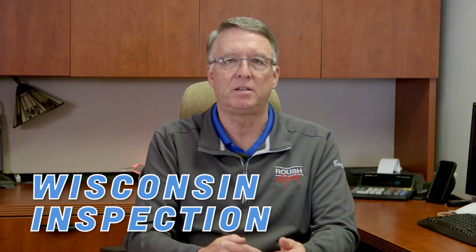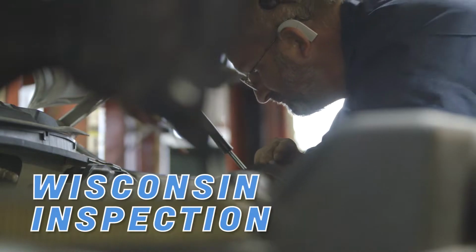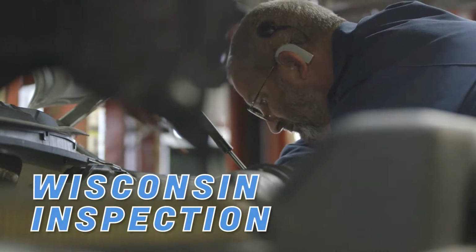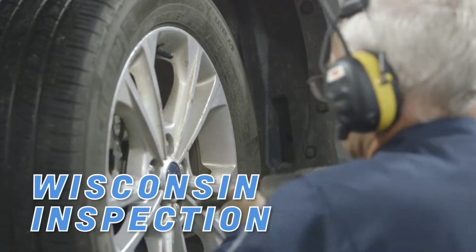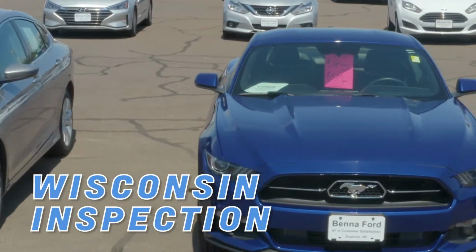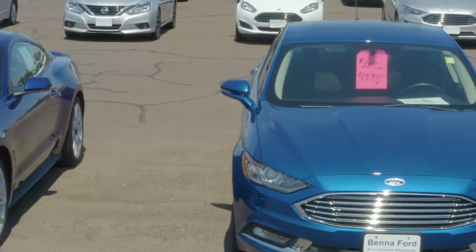Wisconsin inspected. It is a huge deal. It is the law in the state. We take in a pre-owned vehicle, whether it be a trade-in or a purchase, it must go through Wisconsin inspection, which means everything has to be brought back up to factory specs. And then when it's done, the technician signs off. Then we recondition it in our cleanup shop. Then we put it on the lot with a price and a payment. Then I put a 3-month, 3,000-mile warranty on that vehicle.